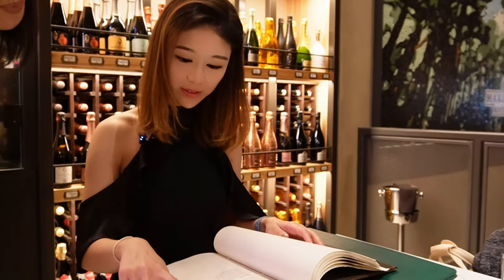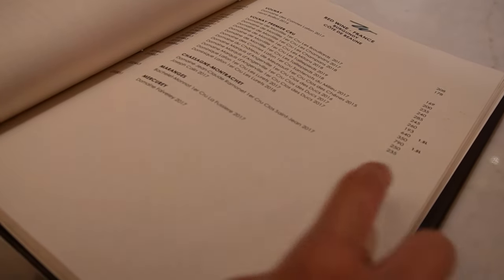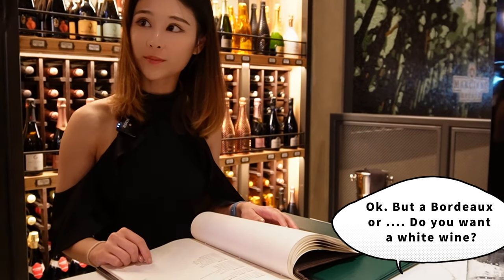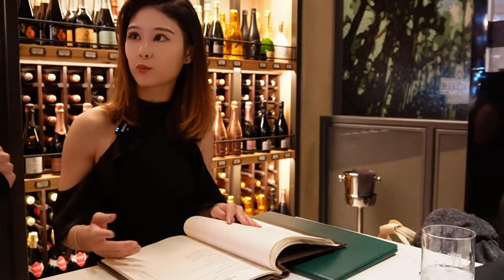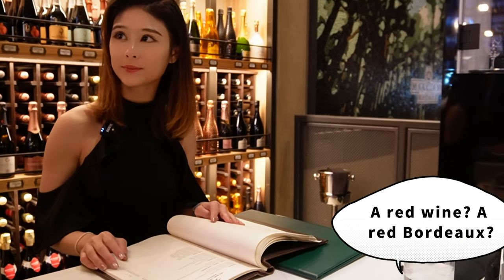We're looking for something similar around. Okay. Mm-hmm. But a Bordeaux or white? If you want a white? We want like a red wine. Pardon? Maybe we prefer a red wine. A red wine? A red Bordeaux?